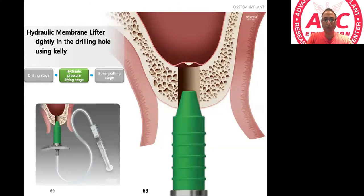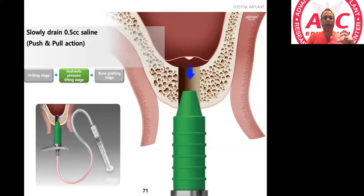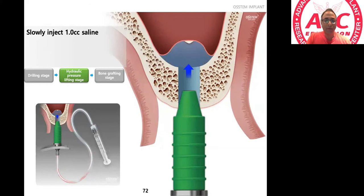And it's sealed well. My assistant is laser focused. Sometimes we'll even put a suction on it so I can hear if there's some saline expelling through the osteotomy, then I know I don't have a good seal. And we're gonna add a bit, maybe half a cc, and then we're gonna pull back. We're gonna add a bit, okay? And then we're gonna pull back.